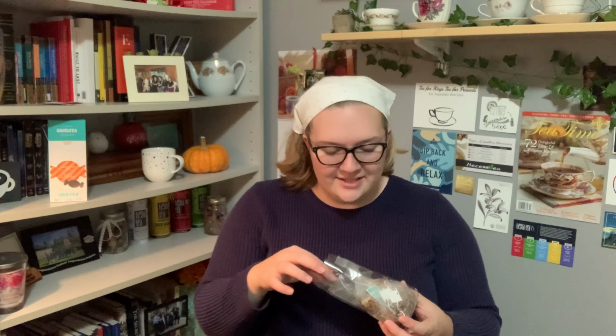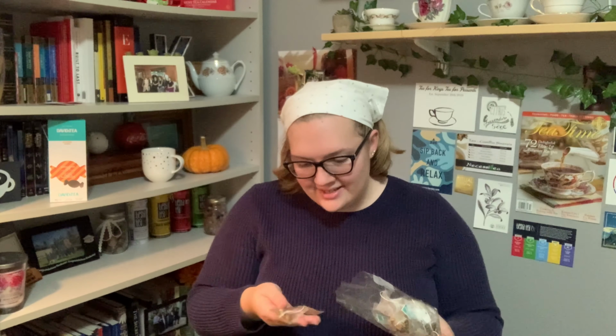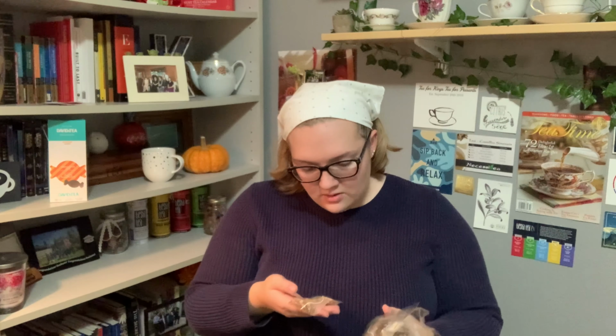The one thing I don't like about the sachets is that they come in just a plastic bag, which isn't good for the tea because the light gets to it. And then you can't keep it airtight unless you transfer it into a different container. So yeah, it's not the best. So I need the ingredients again.